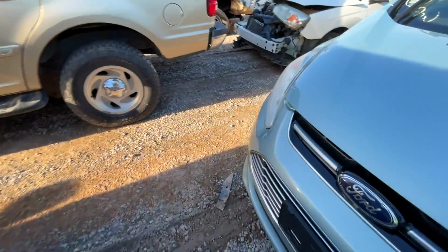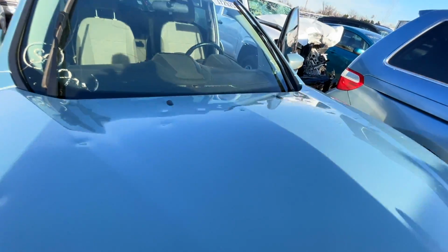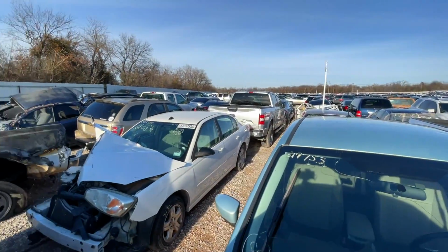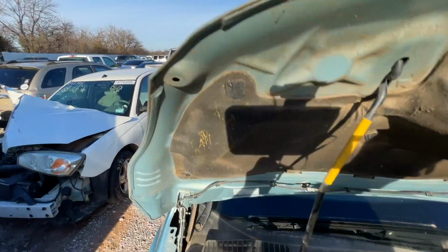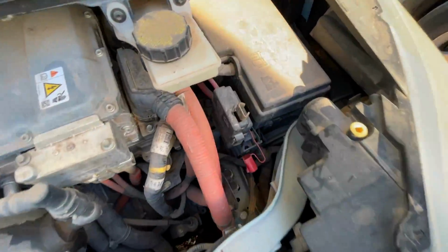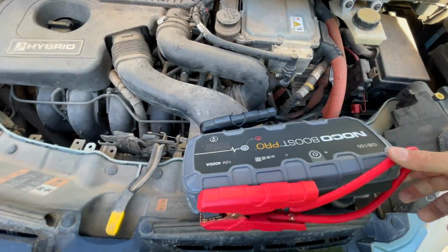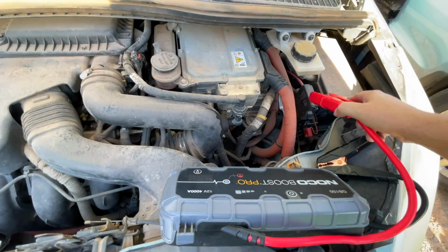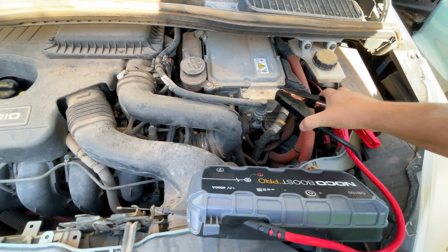Douglas tires, so definitely not the best, but it's got good tires on it. She does have some miles. Let's go ahead and get this hood popped. We'll find us a nice happy little spot right here to jump this old girl. Let's see if we can just drag out the booster pack real quick. And get this attached. Bada bing, bada boom. Or bada boom, bada bing. Whatever. However you say that, guys.